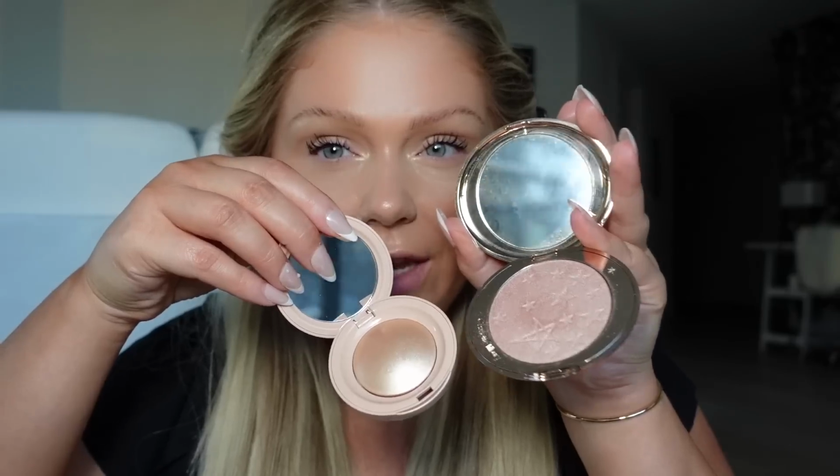And we have the new Charlotte Tilbury. This one is the Glow Guide Face Architect. This one is in the shade Pillow Talk. I did swatch this and it looks stunning. They do look a bit different. I'm gonna swatch them on my fingers.